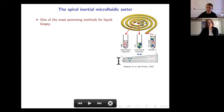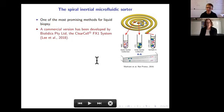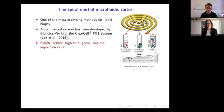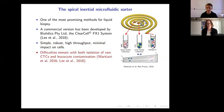So this is actually one of the most promising methods for liquid biopsy, and a commercial version's already been developed by a company called Biolitics, which are based in Singapore, and it's called the ClearCell FX1 system. It's a very simple device, it's robust, you can get a high throughput with something like this, and it has minimal impact on cells. So those are things that are nice about this device.